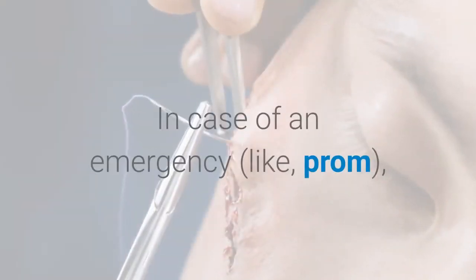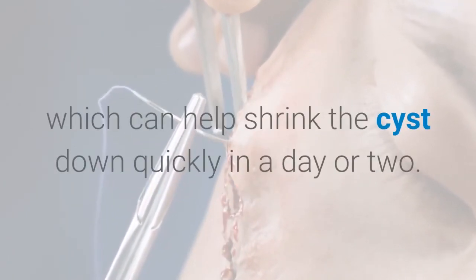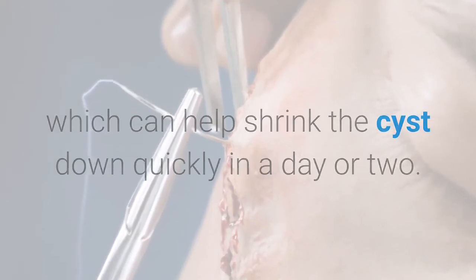In case of an emergency, like prom, you can also see a dermatologist for a cortisone injection, which can help shrink the cyst down quickly in a day or two.